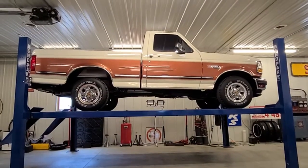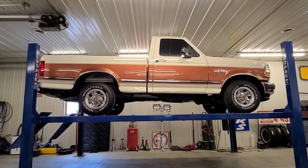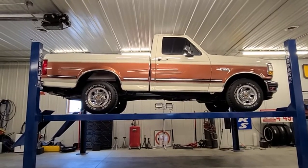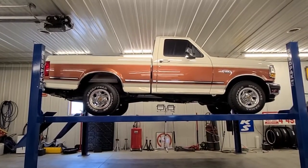Hey, good morning, friends. Jeff from Bygone here with another video of this spectacular '94 F-150 short bed. This is a 5-liter 302 truck as well, with just 53,000 original miles.